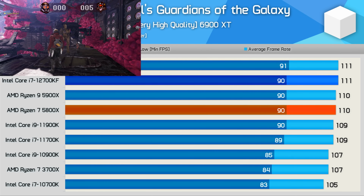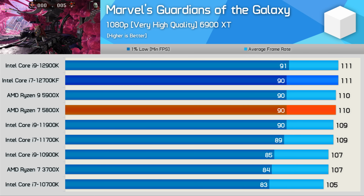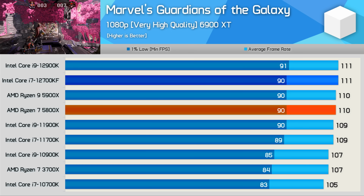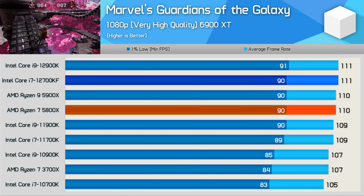Next up we have Marvel's Guardians of the Galaxy, and this is a heavily GPU limited title when running with high-end CPUs. So again, the 5800X and 12700KF delivered the same level of performance, which was also comparable to other high-end CPUs such as the 12900K.